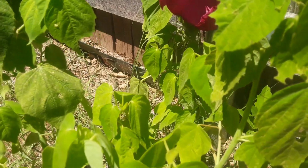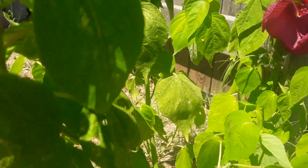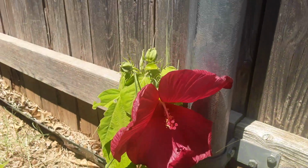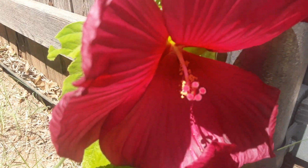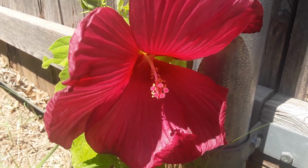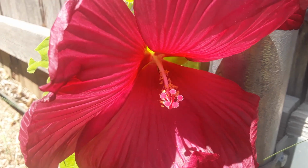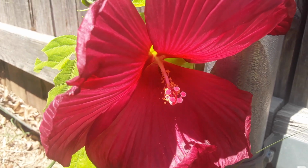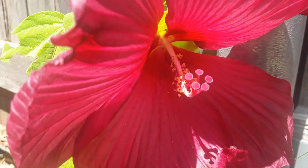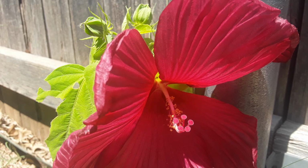So as you see here, I have blooms all over the place. I highly recommend that you plant your hibiscus in a warm, sunny location. I have seen some grow it in part shade to part sun. It does grow flowers, but it grows lots of flowers if you plant your hibiscus in lots of sun. It requires a lot of sun, and it'll grow beautiful flowers for you as long as you make sure you allow it enough sun.